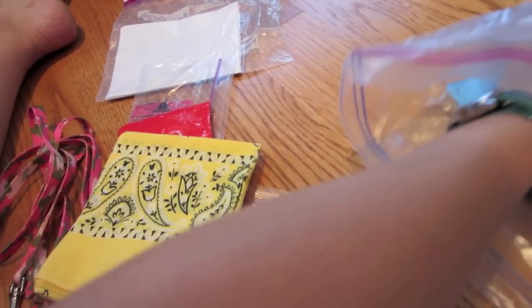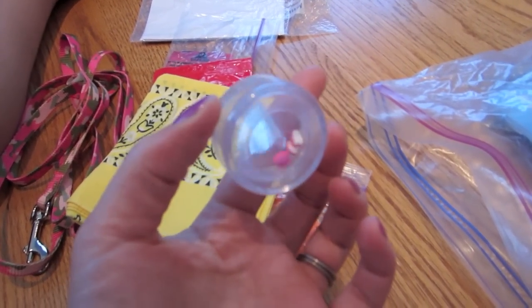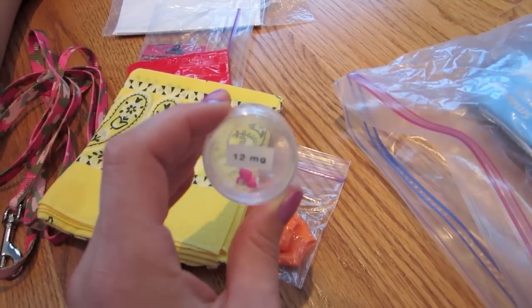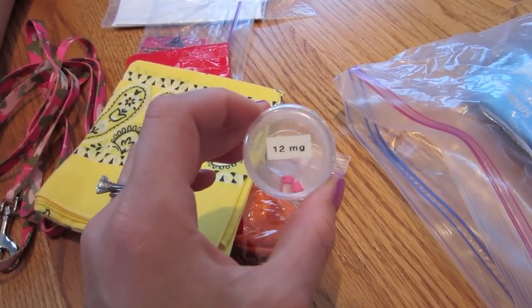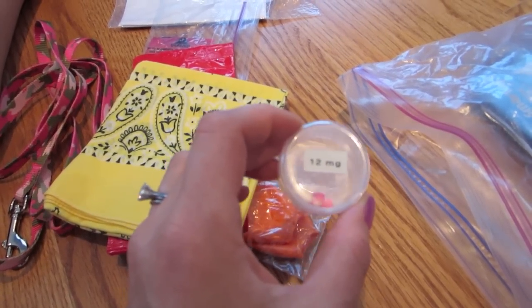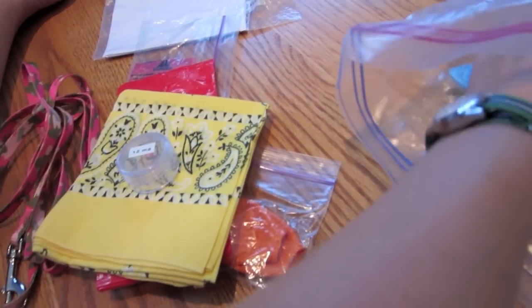This is what I keep backup Benadryls in, just in case. And I've labeled them 12 milligrams, because that's how much she takes. It's usually about 12 and a half, to be honest. But I'll give her a pill about half an hour to an hour before the flight, depending on when I can have her out of the bag to pill her. I pill her at the airport. I'll try to remember to show that to you guys.